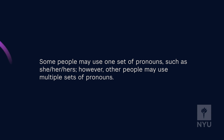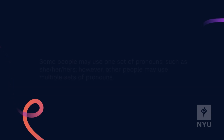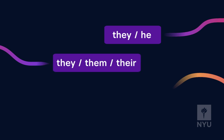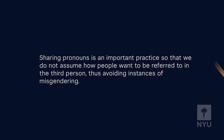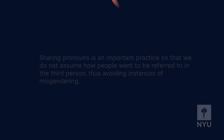Some people may use one set of pronouns, such as she, her, hers. However, other people may use multiple sets of pronouns. For instance, a person may use they, he pronouns, meaning they use both they, them, their, and he, him, his interchangeably. Sharing pronouns is an important practice so that we do not assume how people want to be referred to in the third person, thus avoiding instances of misgendering.